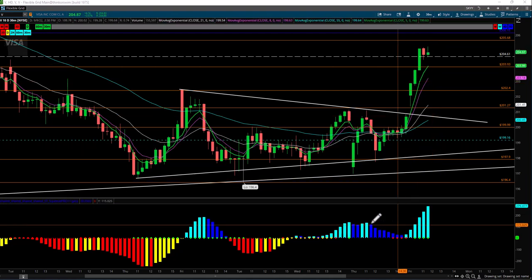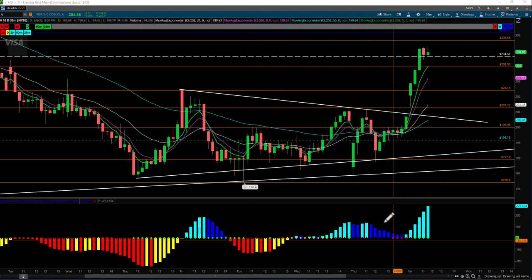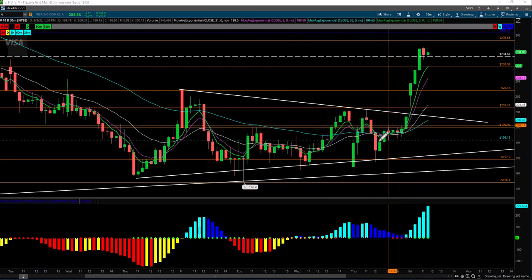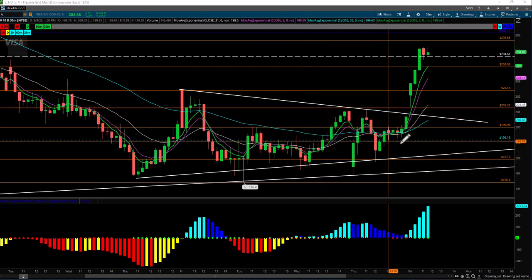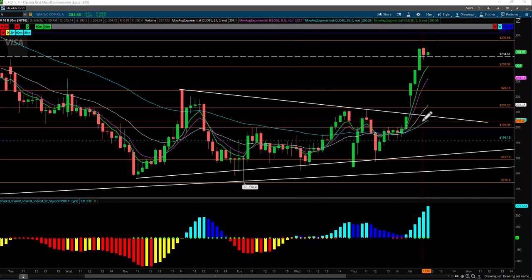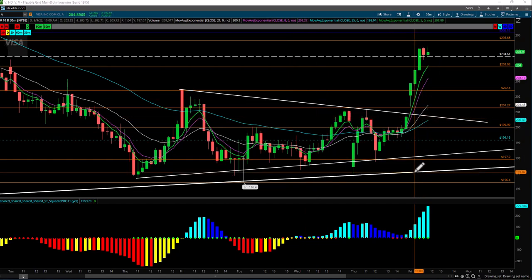What you want to see is the squeeze building over a long period of time, a bullish pattern setup, consolidation, and preferably something like a symmetrical triangle or some kind of bullish formation that it can break out of. And if you're trading a short trade, you want to see something that it could break down off of.